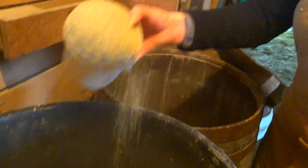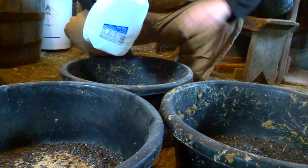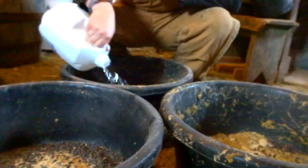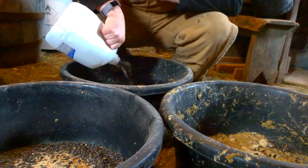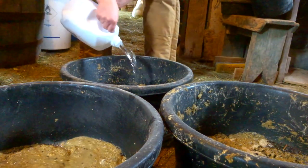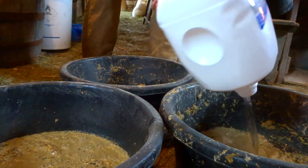So I'm not going to give Simon quite as much as Ruger because there's no sense in wasting it. So they get 2 scoops of that. And then they get black oil sunflower seeds. Okay, so now I mix in hot water with this, because it's really powdery, so it just makes them want to eat it more, and then it doesn't get up their nose and into their lungs and stuff. So it just makes it a little bit better for them. Makes it really good on a cold day.